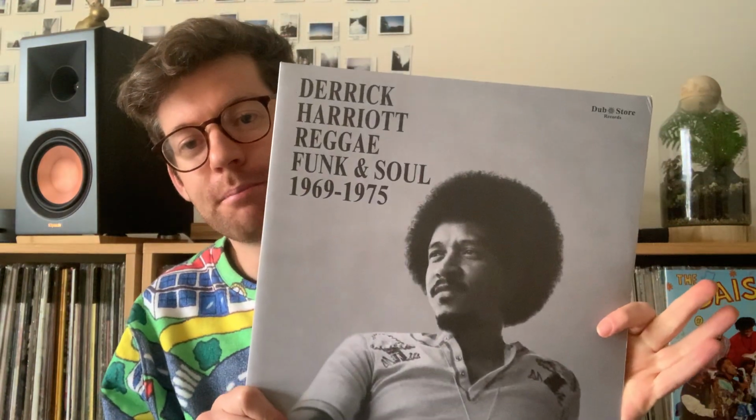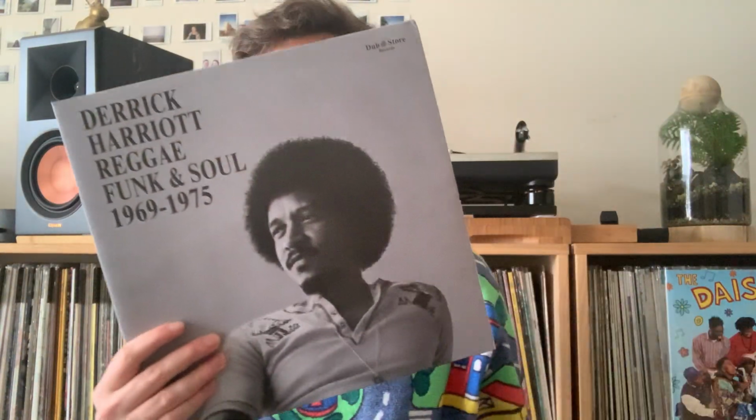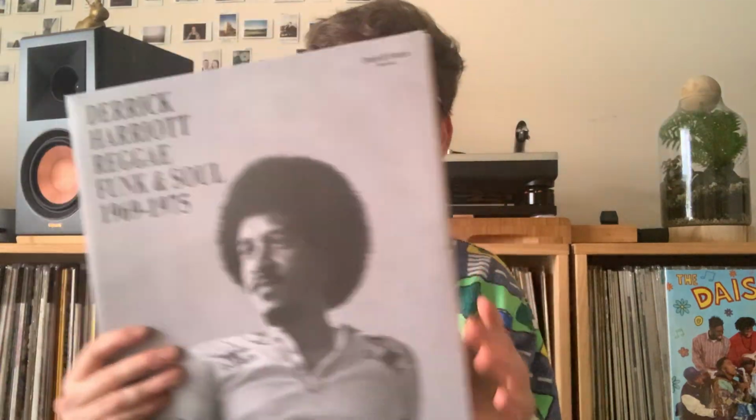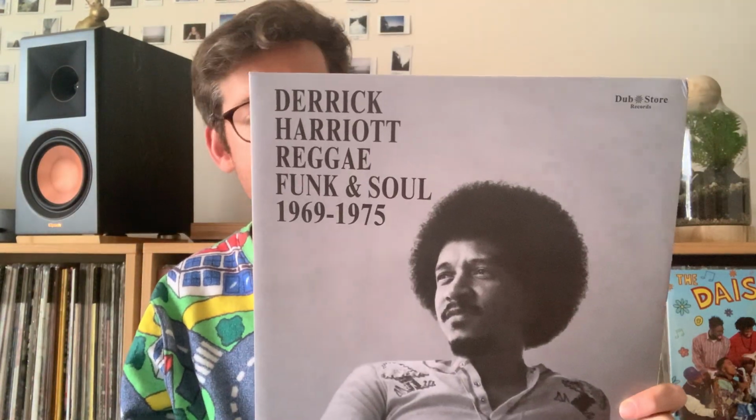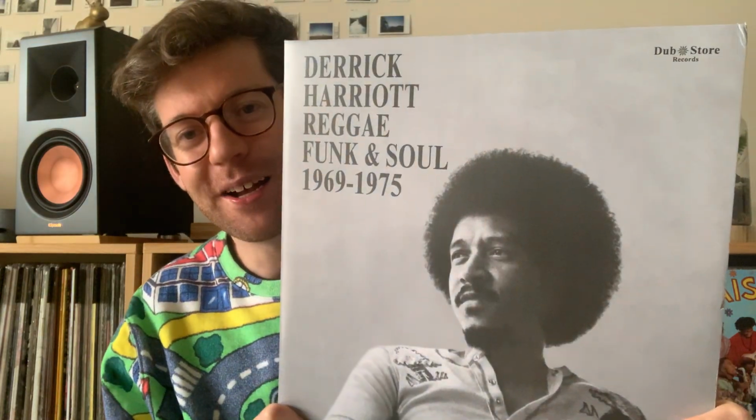Okay, so I bought this about 2 years ago, and I didn't realize that there was a second part. So to rectify it, I picked up Derek Harriott, Reggae, Funk and Soul. So this is obviously the sequel, or the part 2 to that. Super great. As good as the first one. It says what it is on the tin. Yeah, really great. What was I going to say? I can't remember. So we'll just move on.